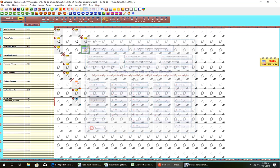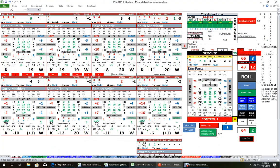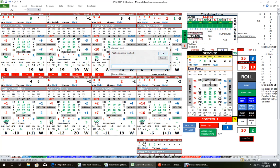That brings up Bacon McBride. Bacon McBride flew out last time. He's batting .288 on the season. And he'll go down 35, be a ground ball. Also just second baseman, but we have an error check to do this time, so we'll go E4. Infield four, no error. 4-3 out.